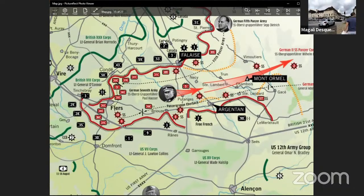So the pocket, as you said, Sean: the British and Canadians coming down from the north, the Americans coming out from the south, and then more British troops pushing from behind from the west. But the actual escape route, and you see the red arrow there, all ends up near Saint-Lambert and Chambois. But I guess Saint-Lambert-sur-Dives doesn't roll off the tongue quite as easily as Falaise, and maybe it's that whole historical connection, castle, William the Conqueror.